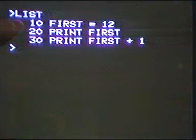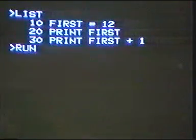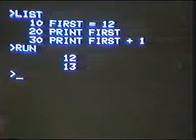We define a variable first equals 12, the number 12. We're going to print it, and then we're going to do a little bit of arithmetic on it, print first plus 1. Let's run it. Well, as you'd expect, it prints out 12, which was the variable first, and then it adds 1 to it and prints out 13. But if we wanted to handle strings of characters using the basic language, there are two things we have to do.